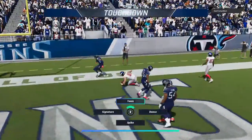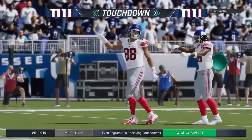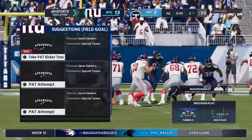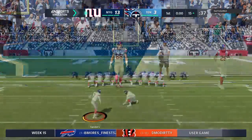And he's got it. Touchdown, Giants. New York. Evan Ingram with touchdown number 8 on the year. And the Giants add on to their lead. A nice throw there by the second-year quarterback.